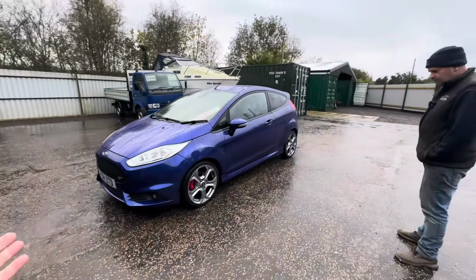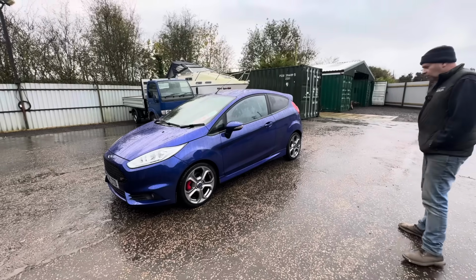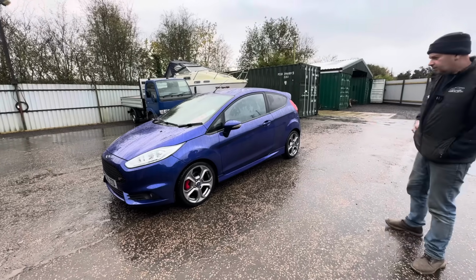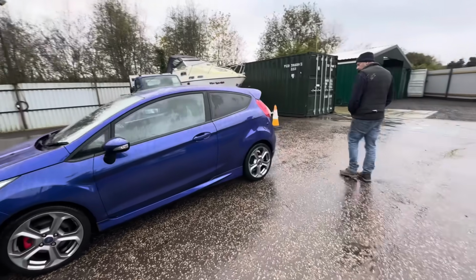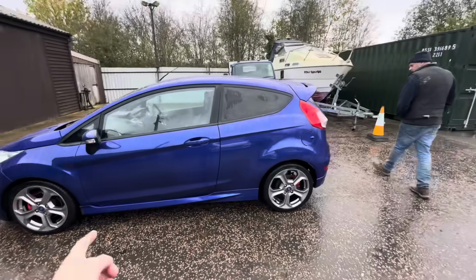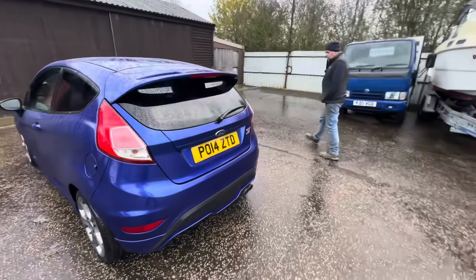It has come out and turned out to be a very nice little car though. Have we had them wheels refurbed? Yeah, we've had it refurbed, and I've had to have one brand new tyre fitted on it as well. But look how straight it is now and how lovely it is. Yeah, it does look tidy, doesn't it?